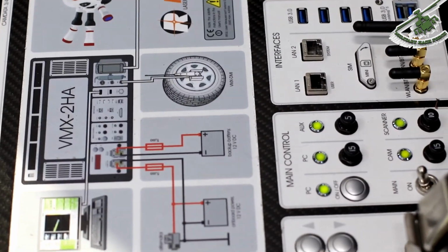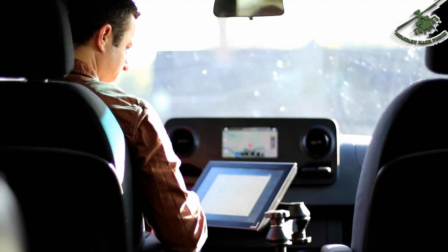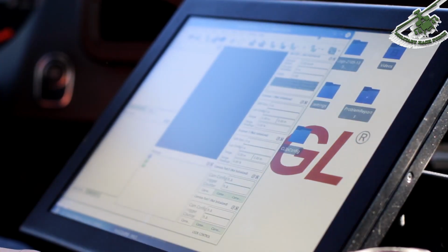And then that control box connects to the different power sources on the vehicle, and then it also connects to the driver or operator's display. And really, it is a one-person operation.